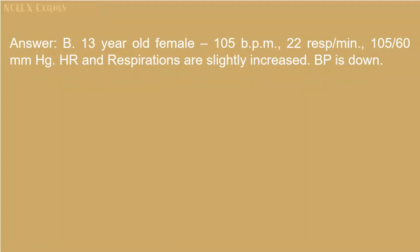Answer: B. 13-year-old female, 105 bpm, 22 respirations per minute, 105/16 mm Hg. HR and respirations are slightly increased. BP is down.